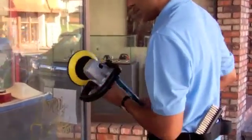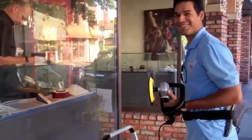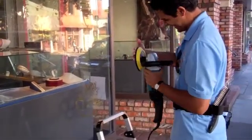Here he is, getting started on it right now, getting everything together. What do you think, man? Your first field repair. I'm liking it. Yeah. He's got a big smile on his face, folks.